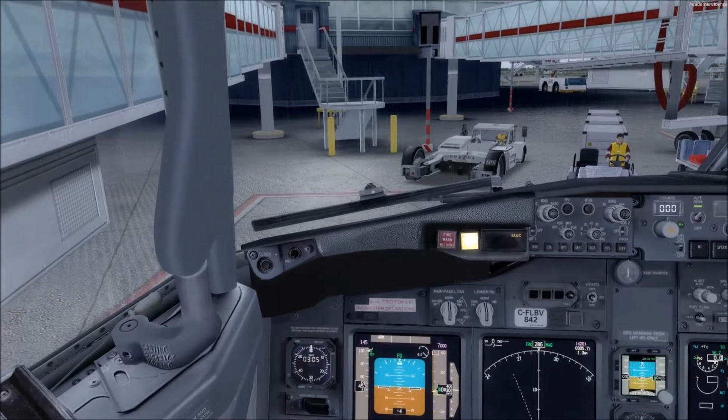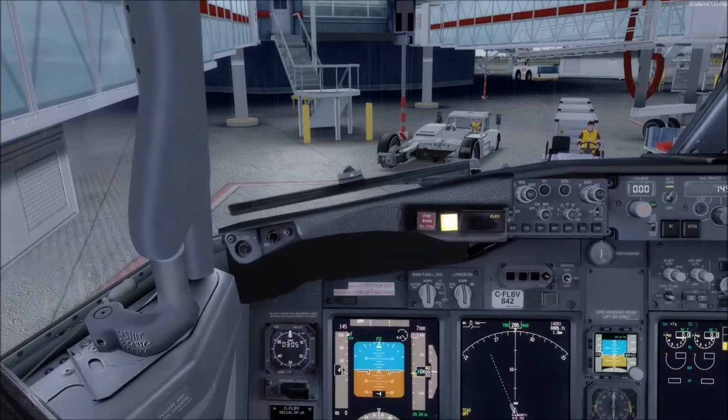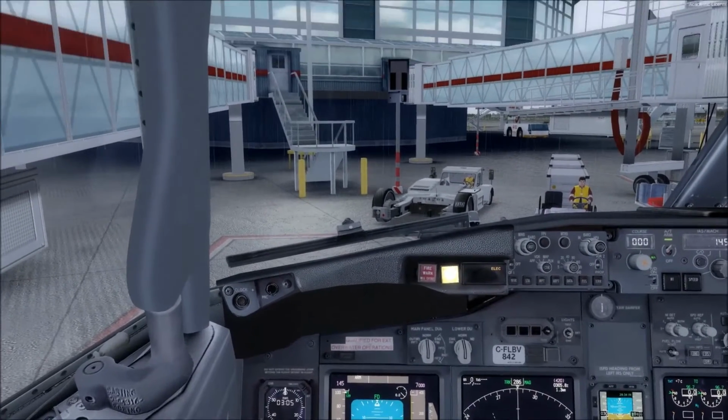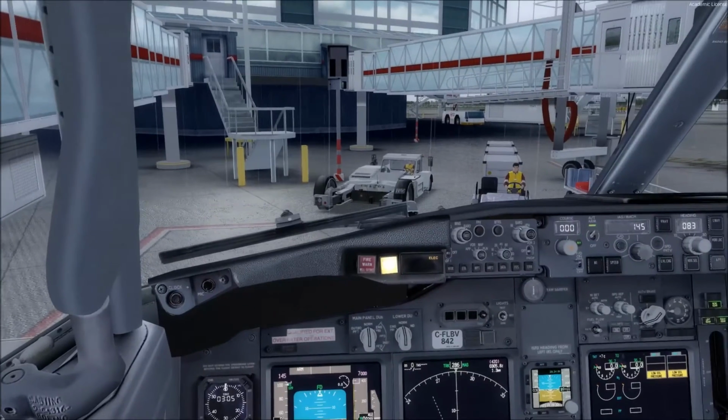Before start checklist below the line. Flight deck door closed and locked. Anti-collision light on. Before start checklist complete. Alright, and the jetway pulled away.